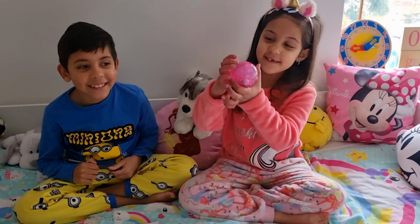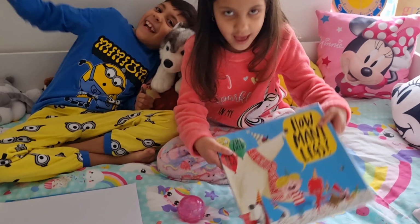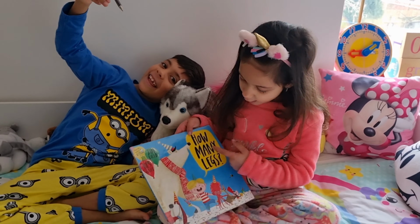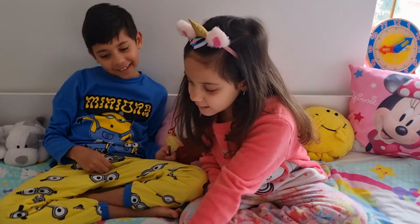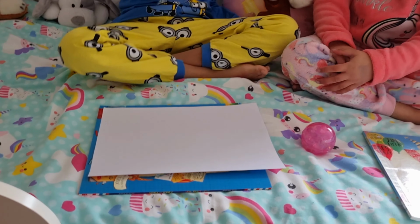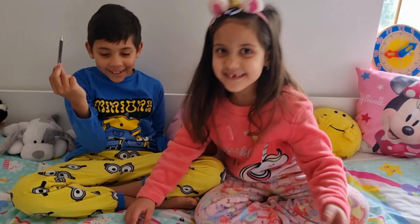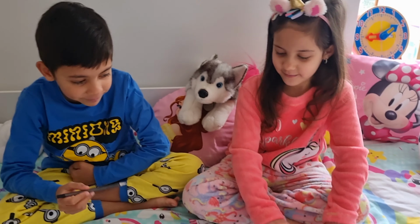Hi guys, today my magic ball is going to be sitting right here, and I'm going to read a bedtime story to you. This is called How Many Legs. This is just a bedtime story, and my brother's going to be writing all of the numbers on the bears, and we're just going to start.